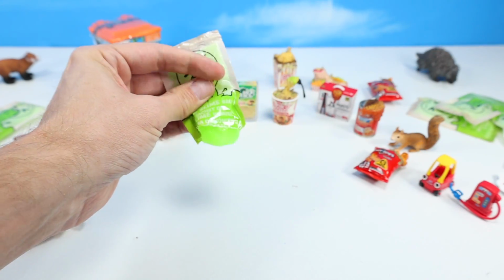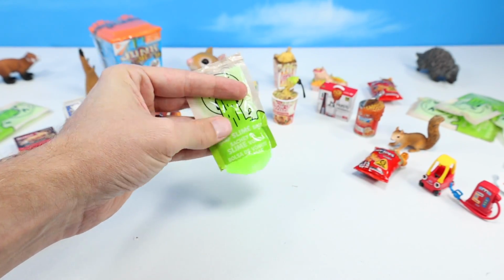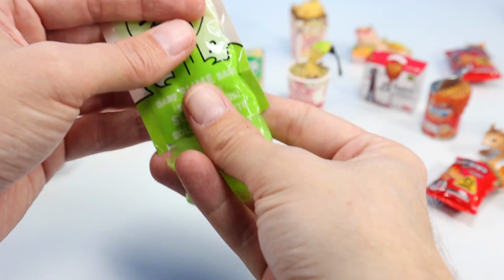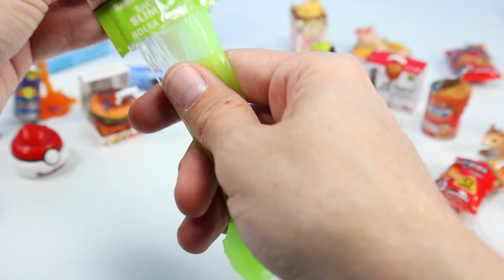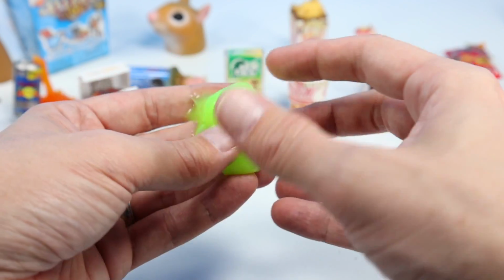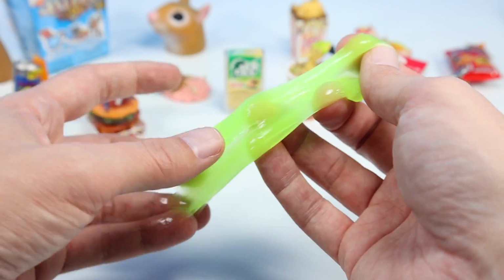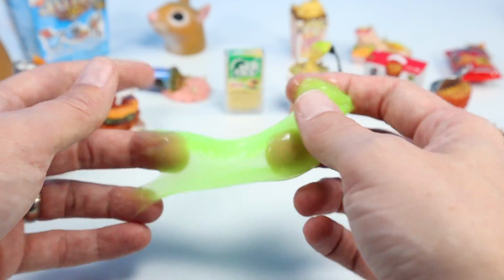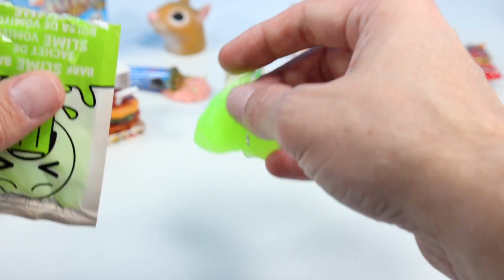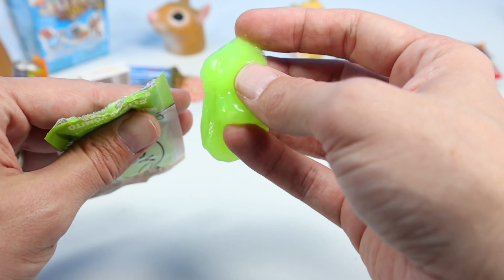We'll see here as it kind of slowly burps out. Like the brightness. Yeah, this is a pretty good one actually. Maybe because it's contained in a nice sealed package. Sometimes slime could be so troublesome, so watery, and this is a good consistency, a really good one. So probably, again, it's been sealed in a nice pack to keep it nice and safe.